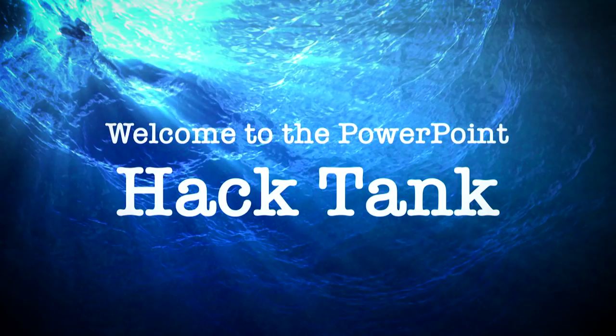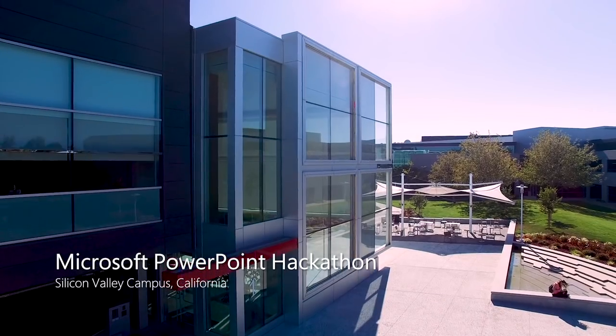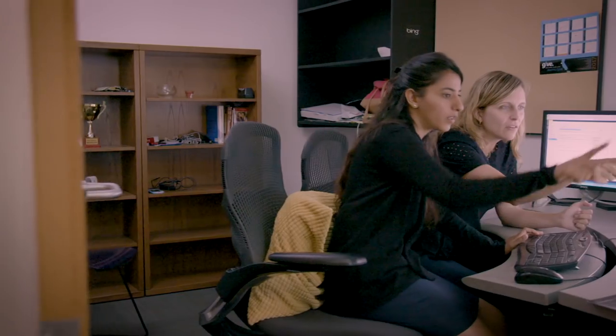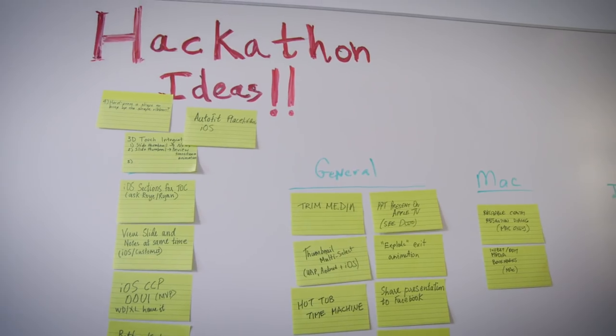How is this influencing the direction of PowerPoint? The world is accelerating around us. New competitors are coming every day. Existing competitors are trying new things. And so we want to be able to run the team as fast as we can. And the hackathon is the way that we build up that muscle.